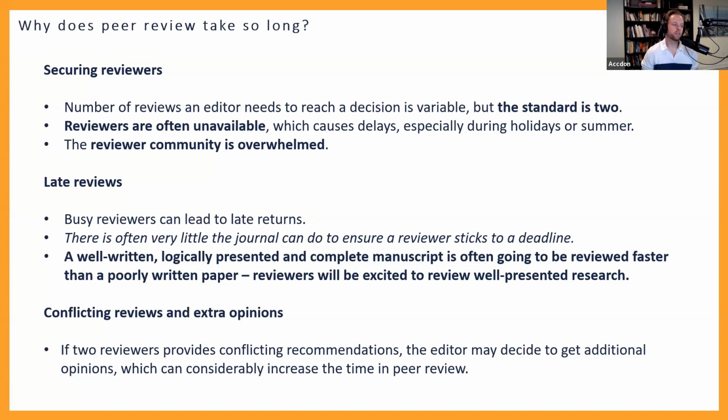So the key is here, and you're going to see this when we go through some of the points in detail, is that a well-written, logically presented and complete manuscript is probably going to get a faster review than a poorly written paper. A lot of times these late reviews are because the reviewers simply get tired of the manuscript they're looking at, and they just slow down on it.